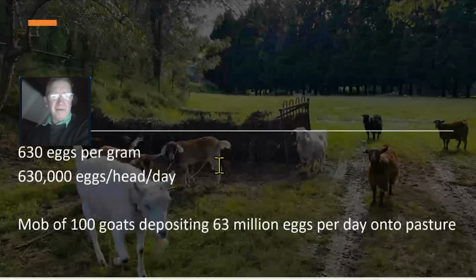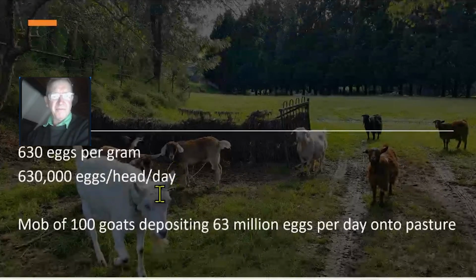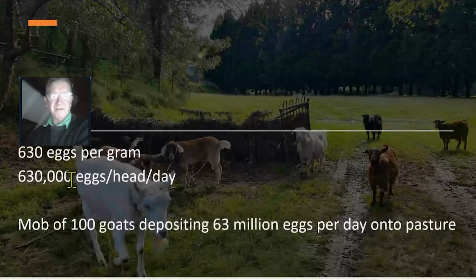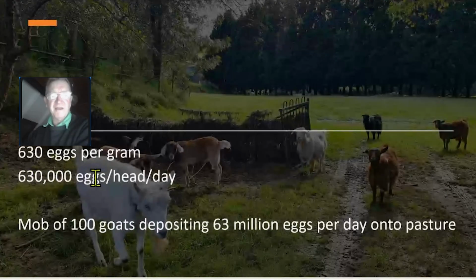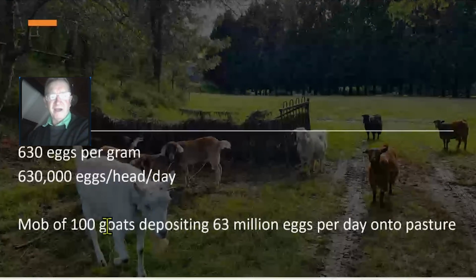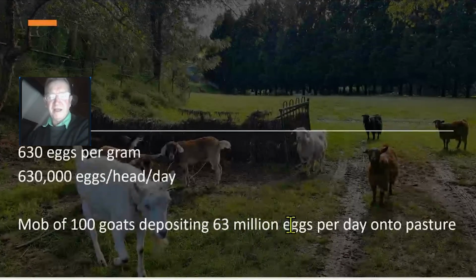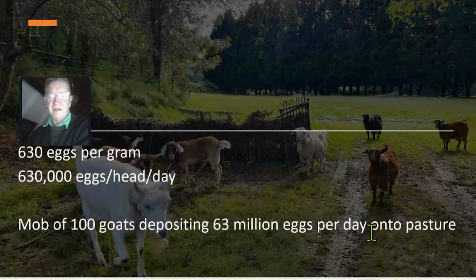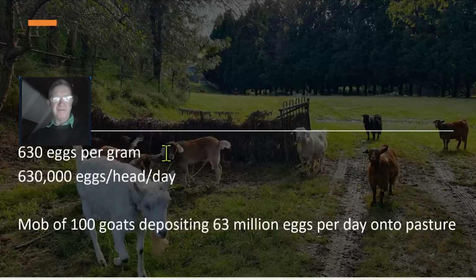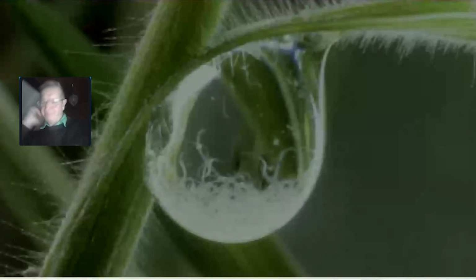And that means for an adult goat producing a kilogram of dung, each one is putting 630,000 eggs every day onto the pasture. So a mob of 100 goats is depositing 63 million worm eggs per day onto pasture. That gives you an idea of the scope of the contamination that the pastures get.